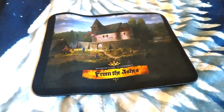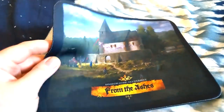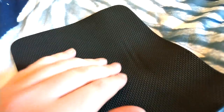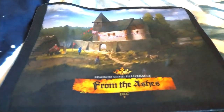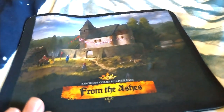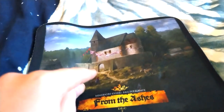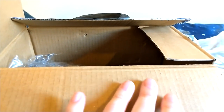Oh my god, it's Biscuit Town! Oh my god, I have a Biscuit Town mouse mat! That's incredible! Wow, that actually feels really quite solid. Wow, awesome! Oh my god, I can't wait to use this. So anytime you see me in Biscuit Town, this is going to be where my mouse is laying, on top of Biscuit Town while I'm in Biscuit Town. Biscuit Town Inception!